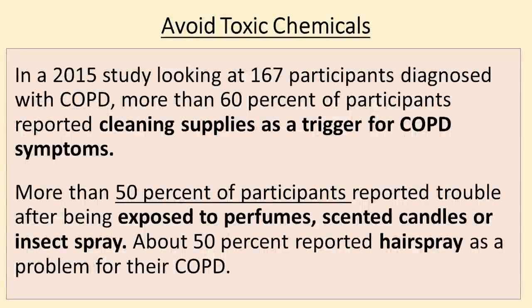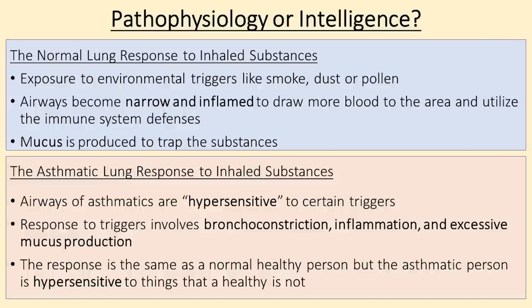So 50% of the participants reported being exposed to perfume, scented candles, insect spray, hairspray as an aggravant of this. So there are so many chemicals in our environment that you wouldn't even think of, but we have a lot of patients with chemical hypersensitivity. Now you've got to look at this: is that response pathology, like abnormal, or an intelligent response?